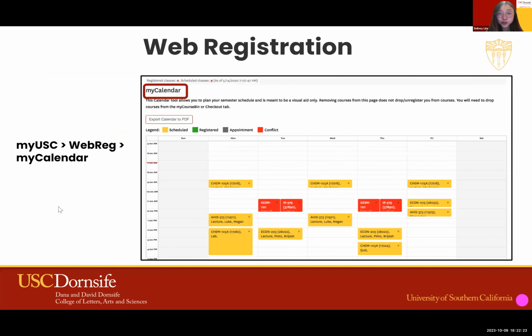Lastly, this is a little tool that we wanted to point out. This is the My Calendar tool in web registration. It can be found on web registration as one of the top tabs here. So if you click it, it will open up the calendar tool. And this is a good tool because it lists out all the classes that you have added to your course bin, and it will actually show you them based in time.